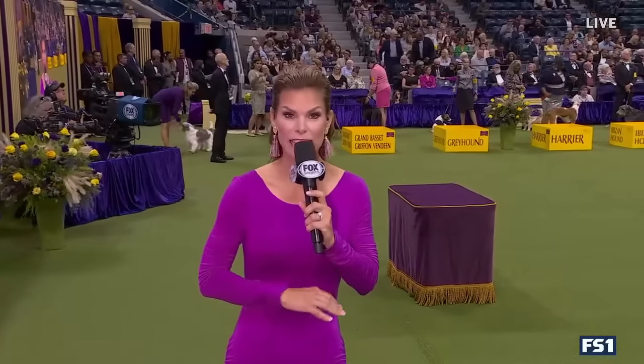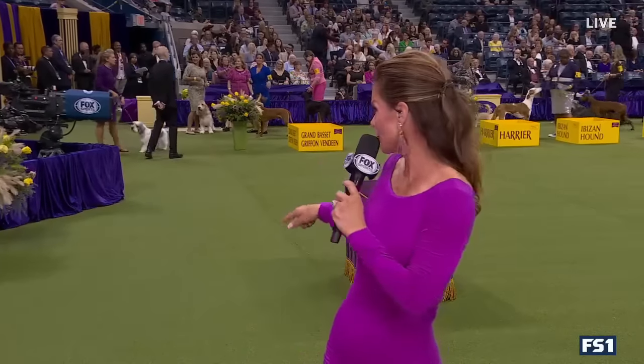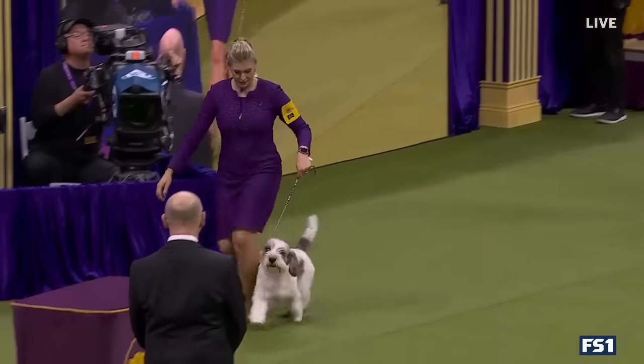How about Buddy Holly, the PBGV? He is a world-class show dog, has literally shown in Australia, England, Ireland, and just started the U.S. tour in January, hoping to win this group here. This little dog, but great place to be. Let's go back to Michael.